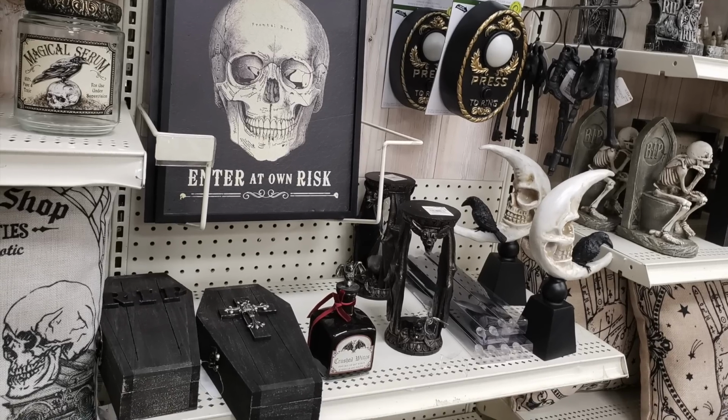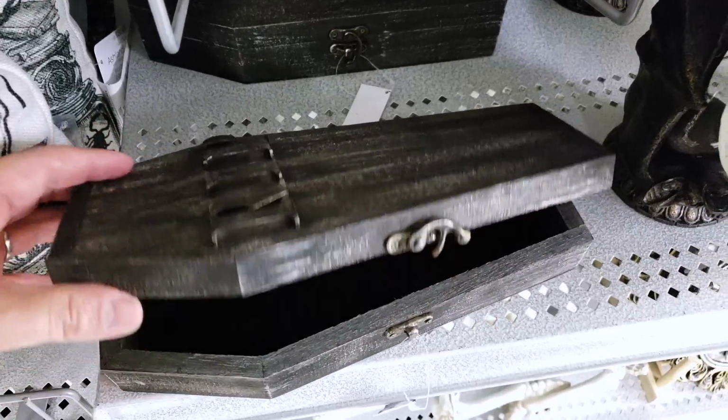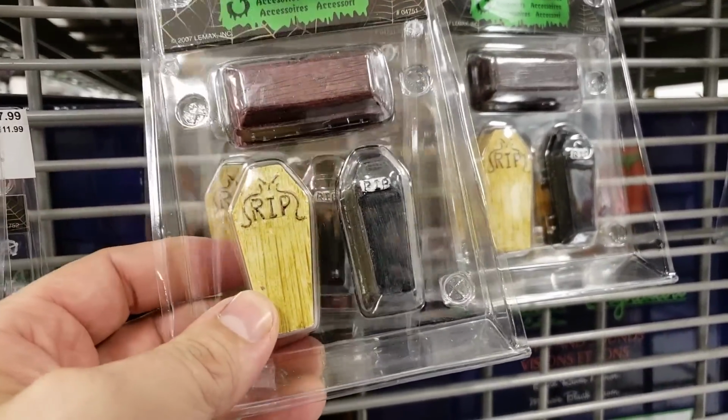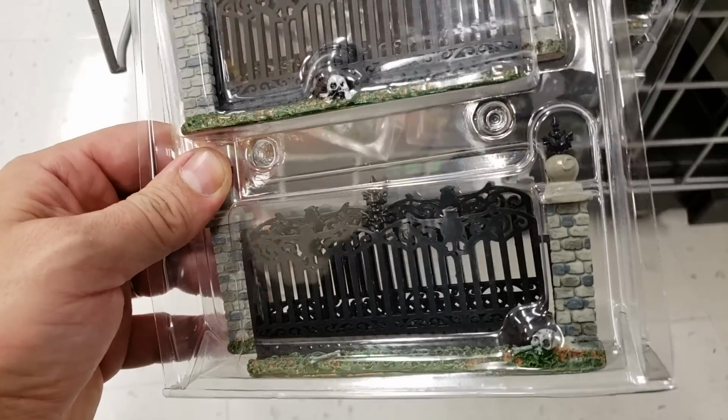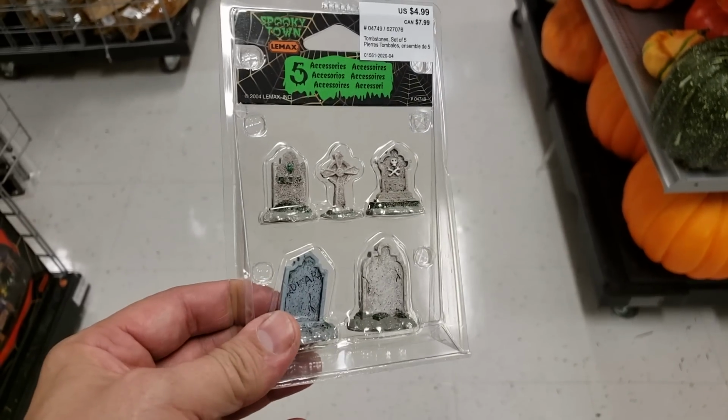Another favorite I found at this location were these coffins, and if you think they're functional, you'd be dead right. Speaking of coffins, I picked up these miniature ones for my model, as well as these cemetery gates and more tombstones because I have no self-control.